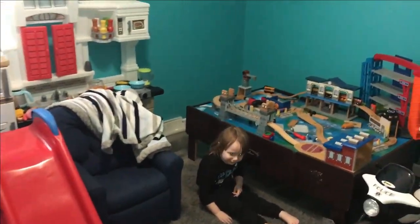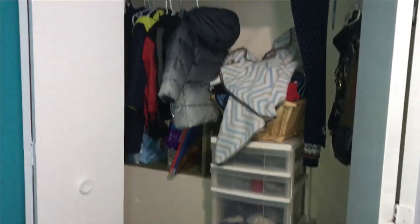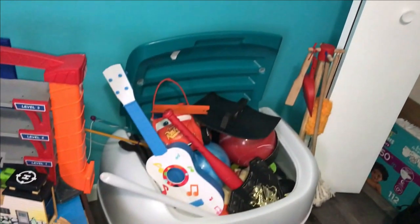Welcome back, guys. Today I am decluttering my toddler's room. It's after Christmas. I probably should have done this before Christmas, but you see, it's a total disaster.